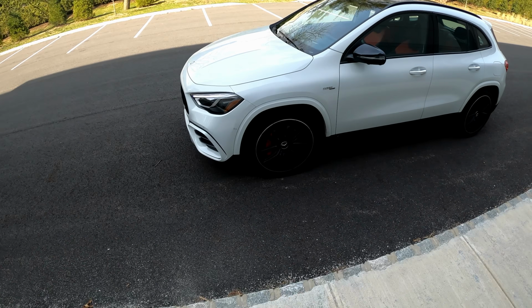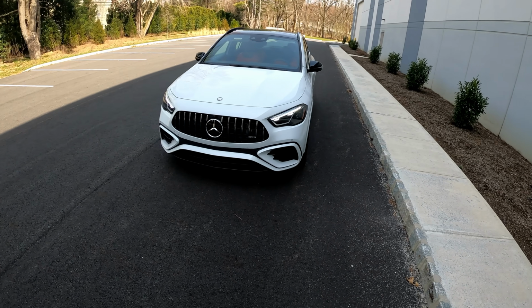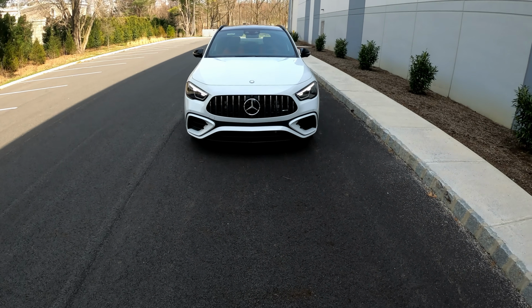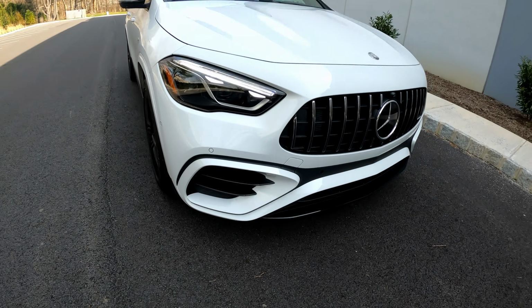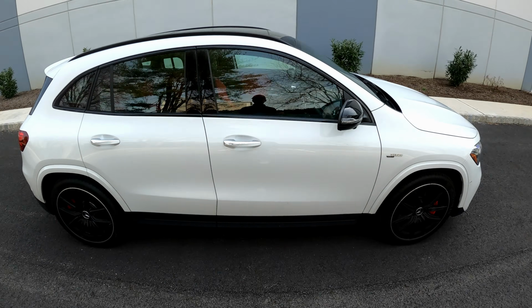We have AMG brakes, of course, in this one. Nice and powerful. I do like the looks of the GLA. I think it's a fun, almost bulldog-esque design. It's kind of funky looking. We have the AMG grille, AMG night package. We have these newer, upgraded LED lights now for 2024, which are really impressive at night. A little turbo AMG 4MATIC badge on the side.